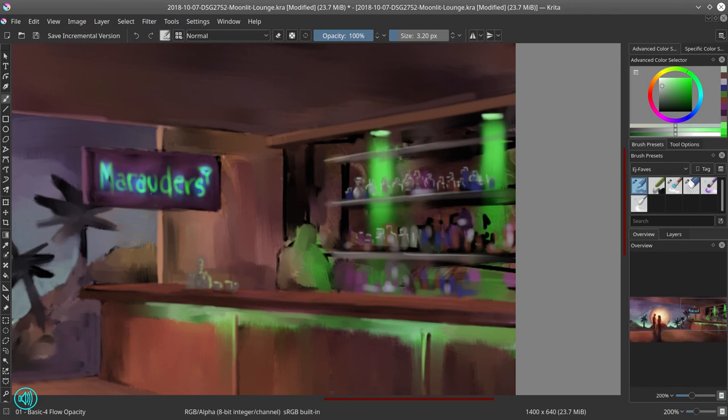The bartender, I drew pretty fast, pretty quick. I pretty much knew what his pose was, which I wanted him cleaning some glass or something, looking down at what he's doing. And that's pretty much what I ended up drawing. So yeah.